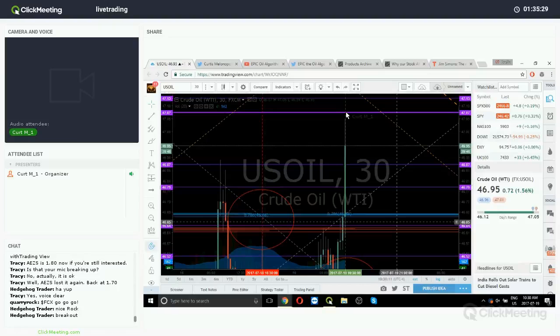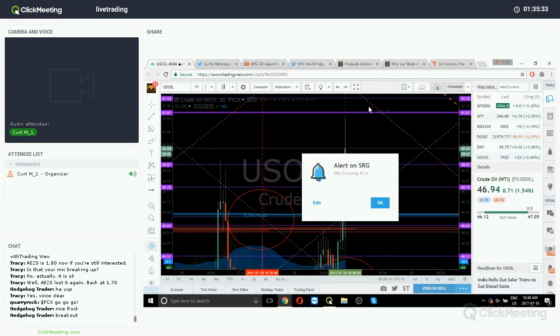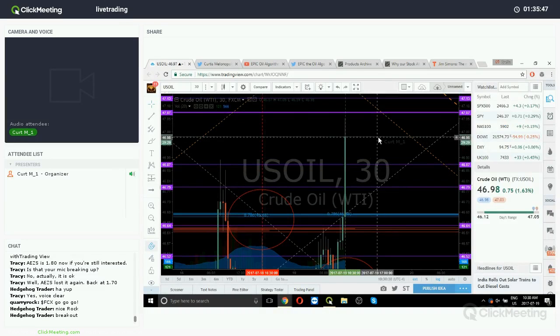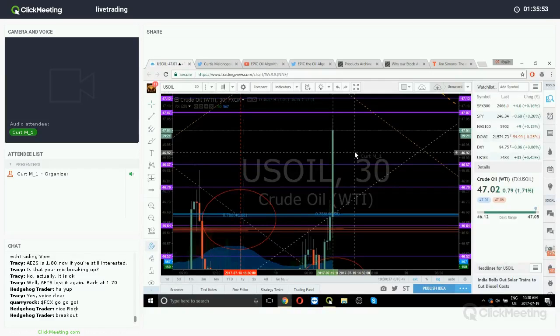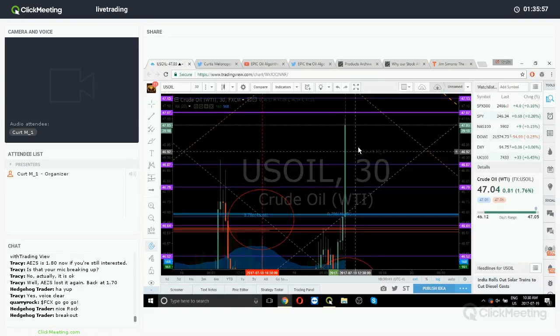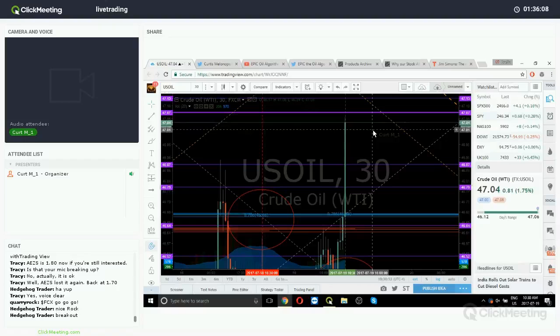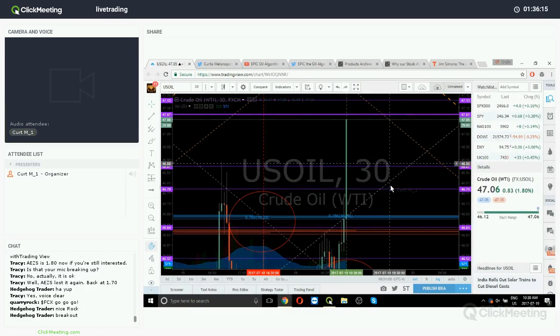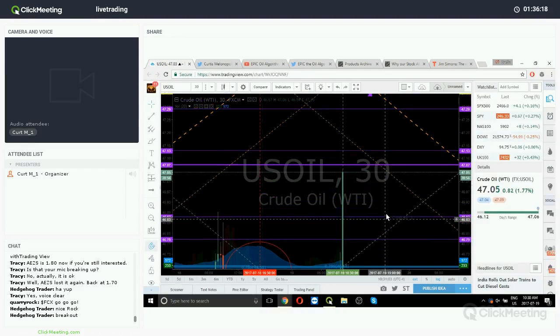So we'll see how it handles this resistance. There's resistance at that purple line, and then there's also resistance at this orange line here on the algorithm. So before I take a trade, I'll let it settle out a little bit. This could be just some fairly significant short covering. Anybody get the numbers on EIA yet? So see how it handles resistance here.